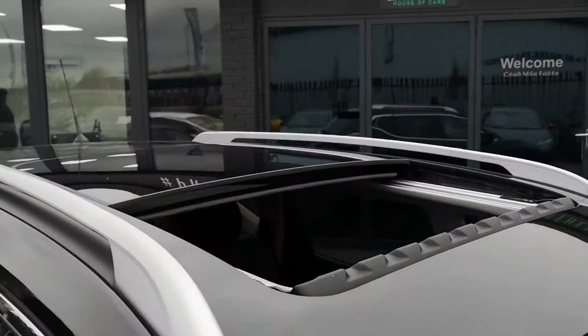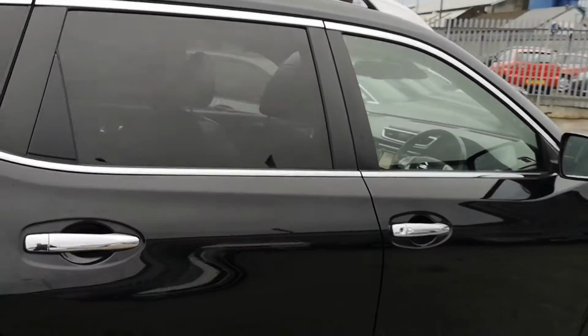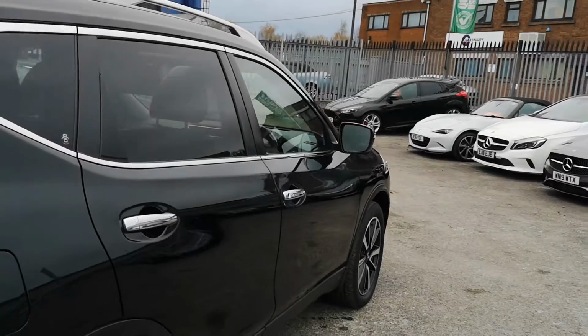And up top you have of course got your electrically operated panoramic roof. It's a really well spec car this is, and like I say, one that really does surprise people when they come down to see it.